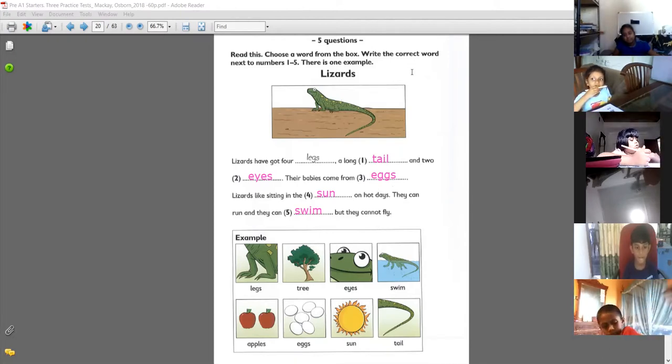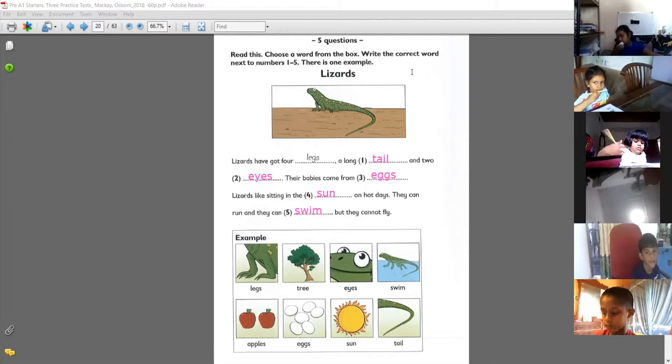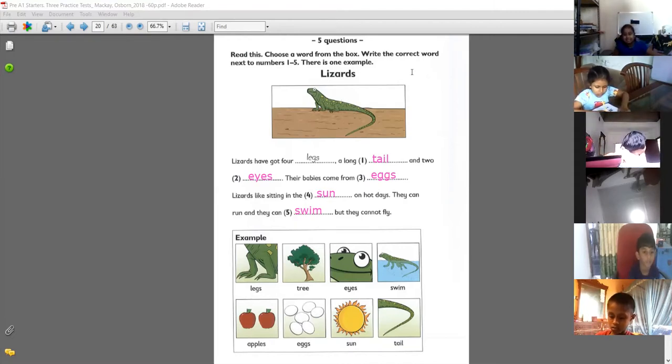Lizards like sitting in the sun on hot days. Right. That is good. They can run and they can swim. They can run and also swim. They cannot. And also they can fly. They cannot fly. They cannot fly. They can run and also swim. So that's about lizard.